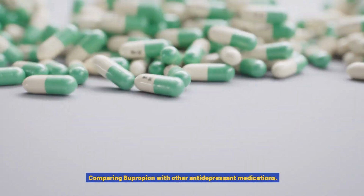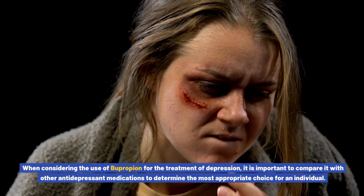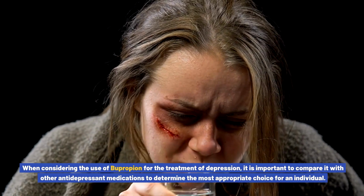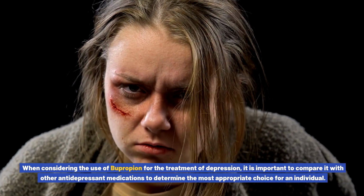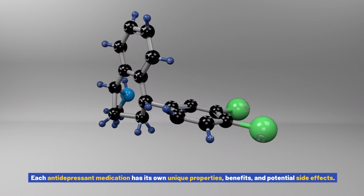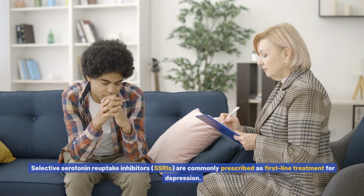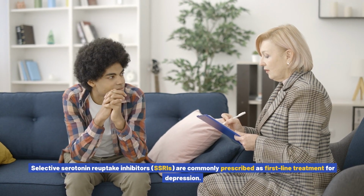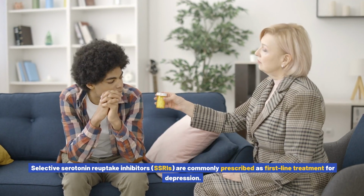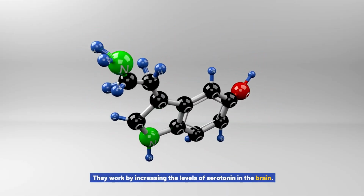Comparing bupropion with other antidepressant medications. When considering the use of bupropion for the treatment of depression, it is important to compare it with other antidepressant medications to determine the most appropriate choice for an individual. Each antidepressant medication has its own unique properties, benefits, and potential side effects. Selective serotonin reuptake inhibitors, SSRIs, are commonly prescribed as first-line treatment for depression. They work by increasing the levels of serotonin in the brain.